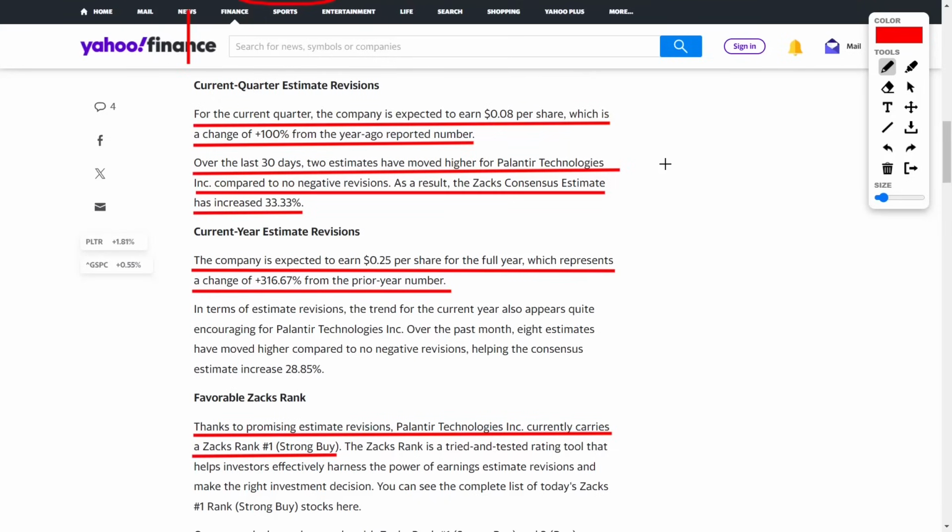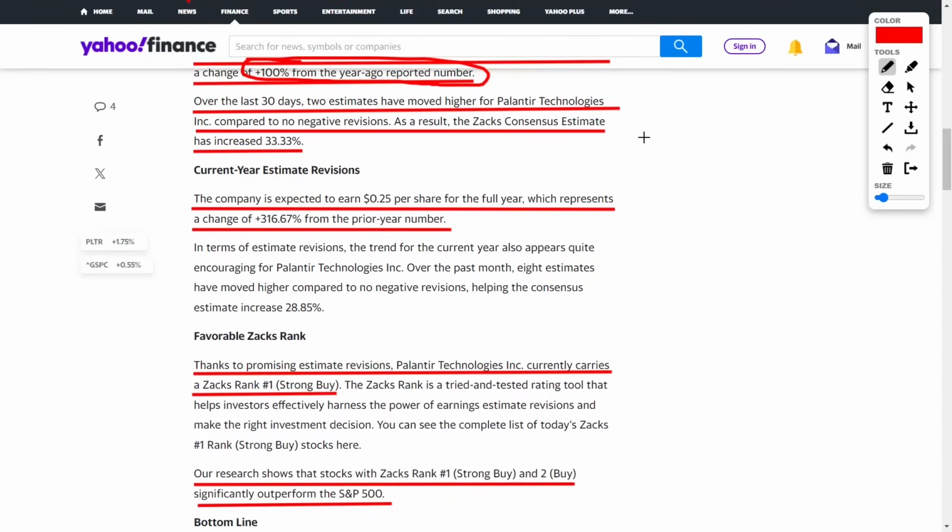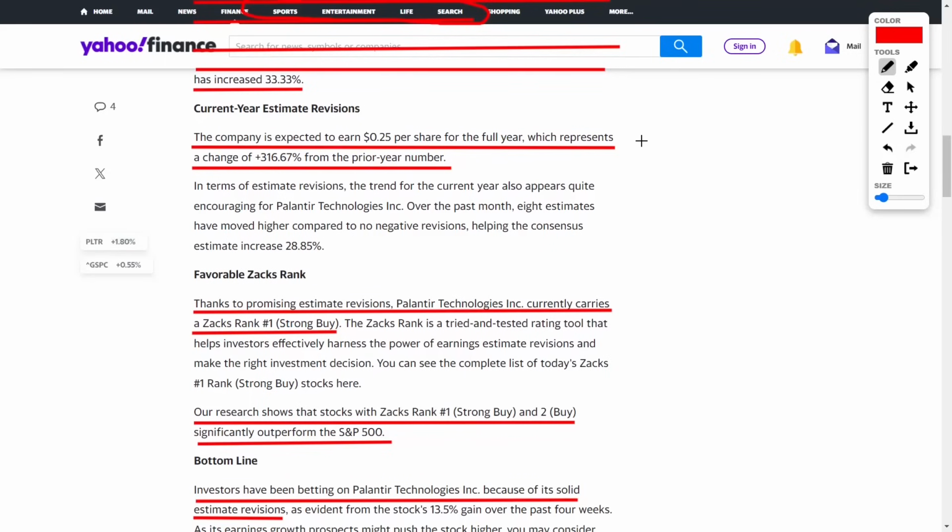First, let's go over their revision estimates regarding their earnings. For the current quarter that we are in right now, which is quarter 4 of 2023, the company is anticipated to earn 8 cents per share, which is a change of 100% from the same quarter a year ago. So this is a very impressive surge in their overall earnings, and over the last 30 days, we have seen 2 estimates move higher for Palantir in regards to their earnings revision without any negative revisions, and as a result, Zacks has taken note of this and increased their overall target and rating for Palantir Technologies.